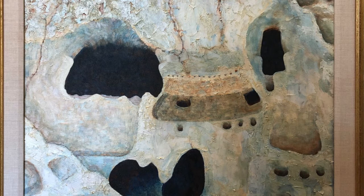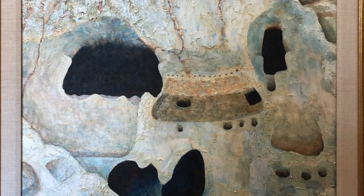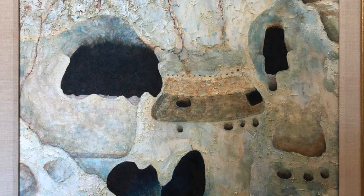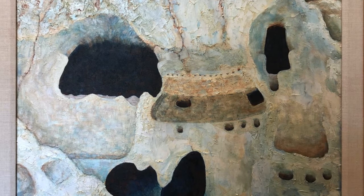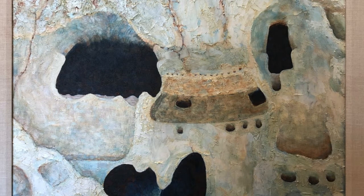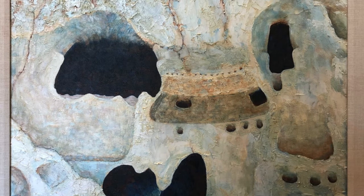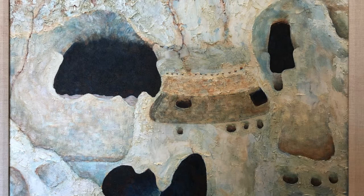It's called Ancient Voices, and it is from the Bandelier National Monument, the cliff dwellings in Bandelier. And for me that has special significance because it was one of my first trips into New Mexico, and I was about age 3. We actually went to Bandelier. Of course, I've been back several times since then, as has my mother. But this piece speaks to us metaphorically and with the work there of ancient voices in Bandelier.